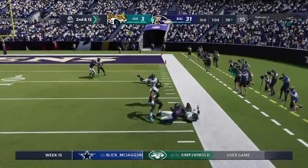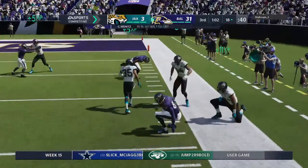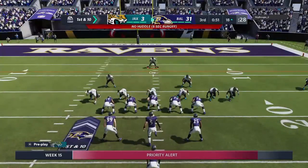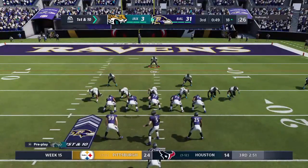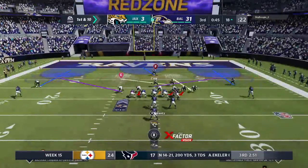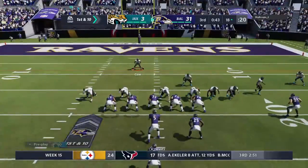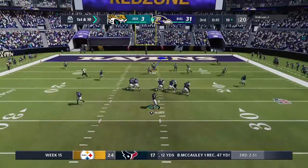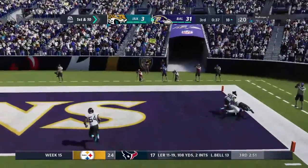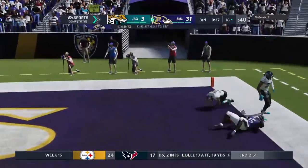And now the throw going to Fuller, and he's got it. And inside the 20 before he's brought down. It's a pickup of 17 and a first down. 1st and 10 at the 18-yard line. Shotgun now for Wentz. To the end zone, but it's incomplete.